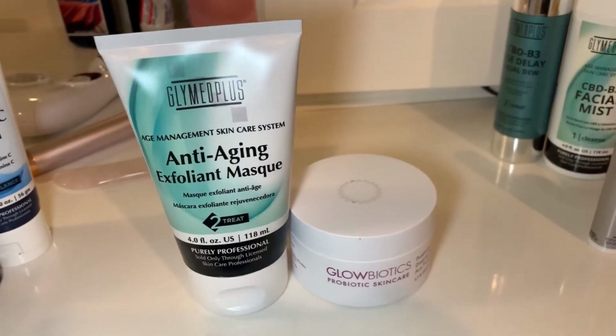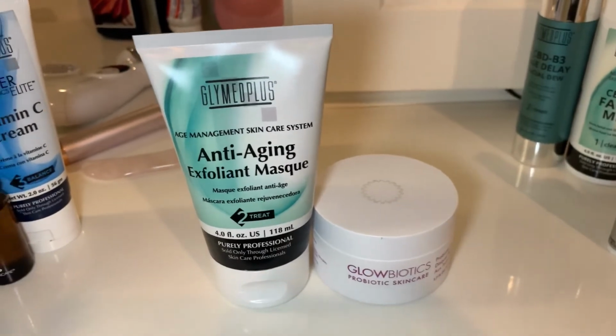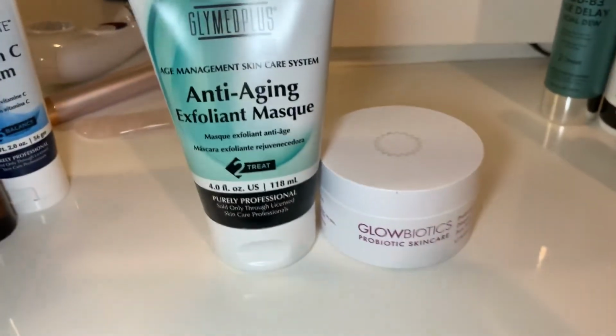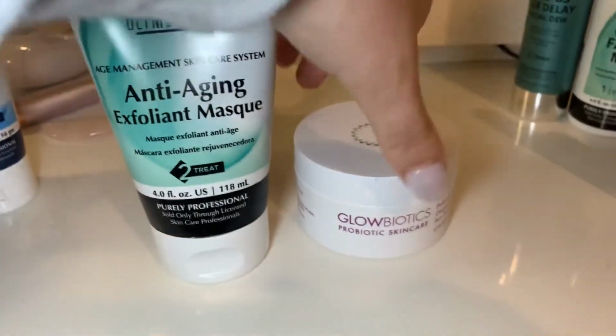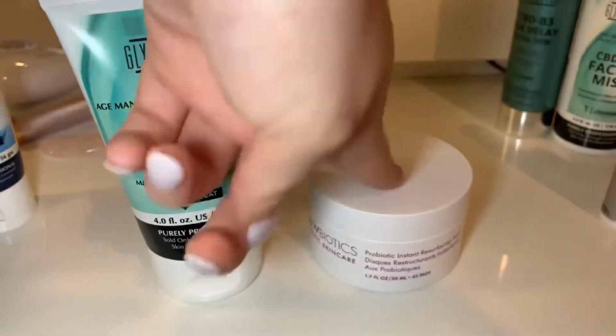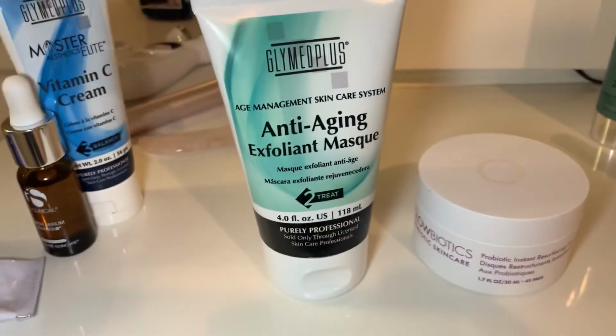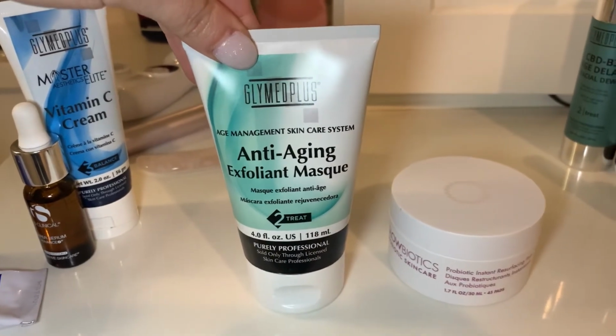The dose always makes the poison. So make sure that you're always getting something that's going to be gentle and you're able to use 2-3 times a week. So the two I have right here is going to be the anti-aging exfoliant mask from Glymed and the probiotic instant resurfacing pads. This one has lactic, this one has glycolic, and I believe lactic as well.